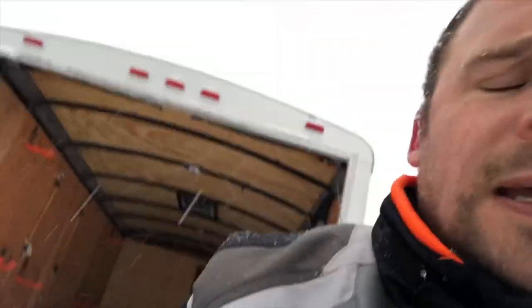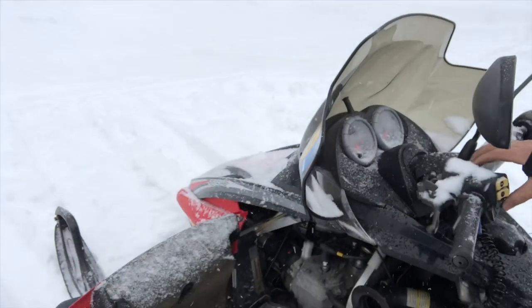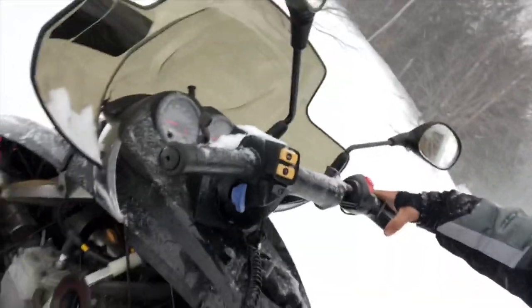All right, so I just pulled out a plug on the GSX, and we got the replacement plugs, but I just wanted to show you exactly what it's doing, what it sounds like, and that it's not always perfect. It's like running on one cylinder right now. So let's throw a new set of plugs in it and see what happens.